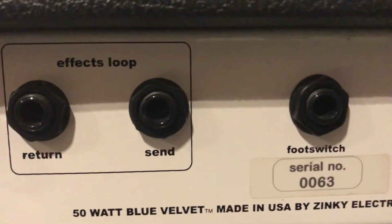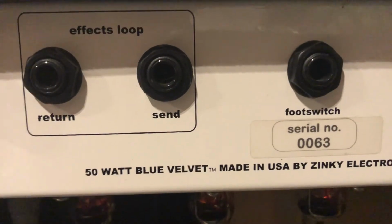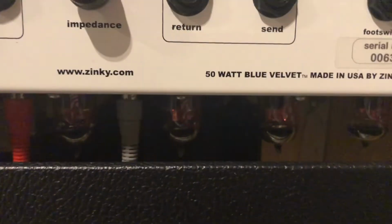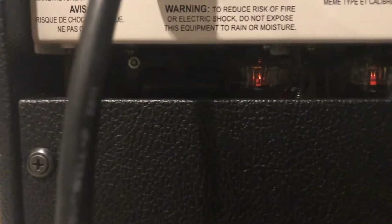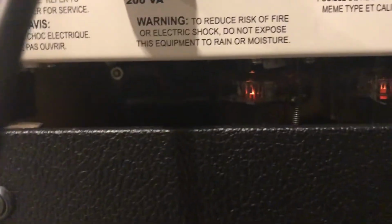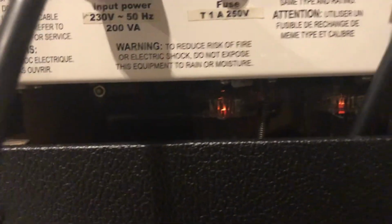And mine happens to be serial number 63. I don't know if that's a good thing or a bad thing, and I don't know how many of these were made actually. Who knows? And just taking you to the valves in the back. We've got two 6L6 valves here, and then five 12AX7s, which you might be able to see. There's one tucked in between those two 6L6s there, and the rest are closed.